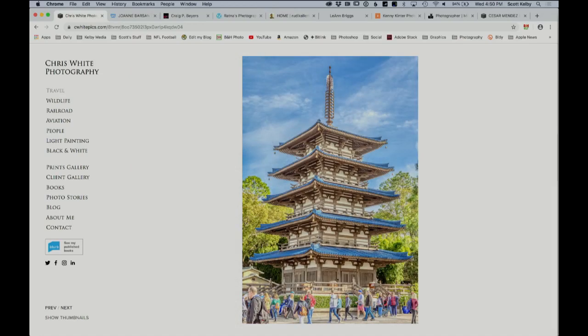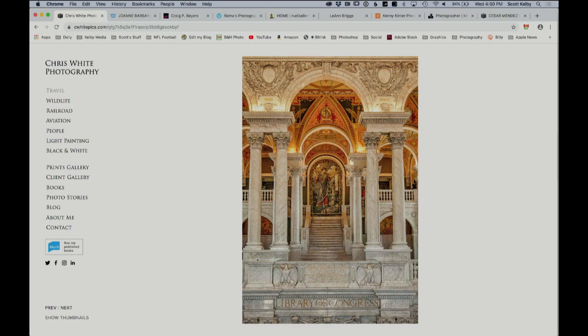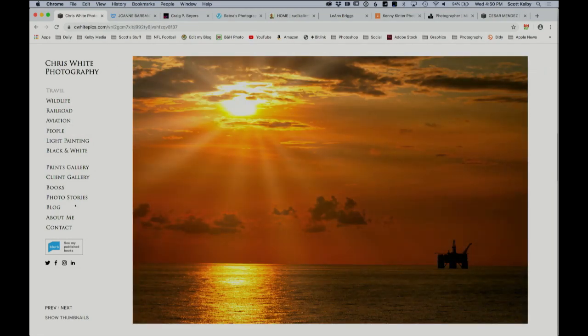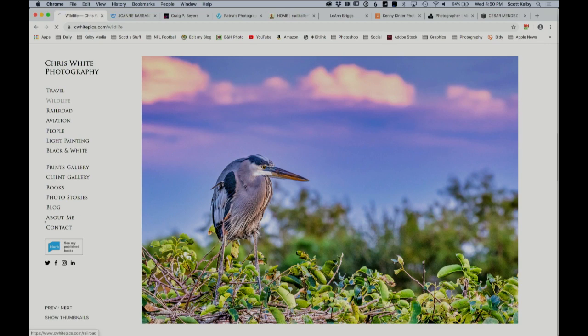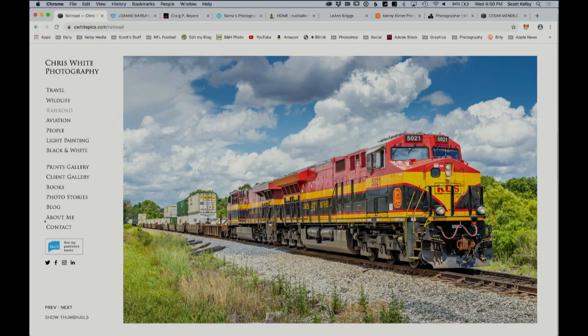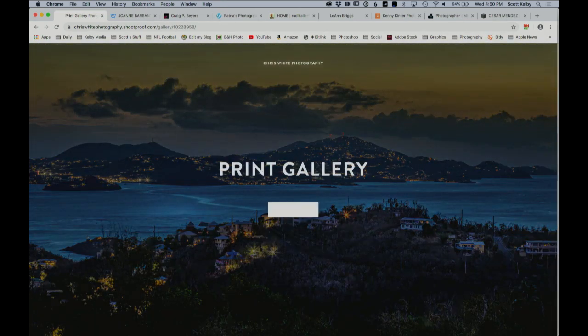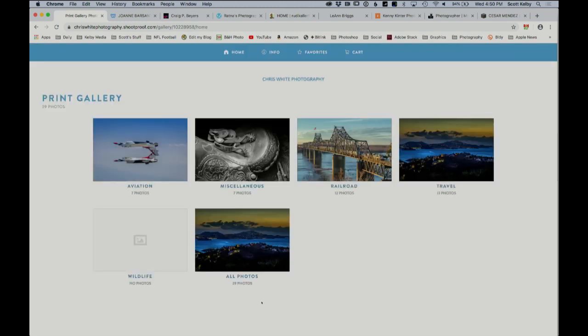And that's Tampa. Great photos. I was going to say, that's the Library of Congress. Yeah, I had lunch there one time. That looks like Chicago. All right, that's very nice. And they've got different categories: railroad, light painting, black and white. They've got a print gallery, and does that go over to ShootProof? So it takes you to a completely different site where you can buy from. And aviation.